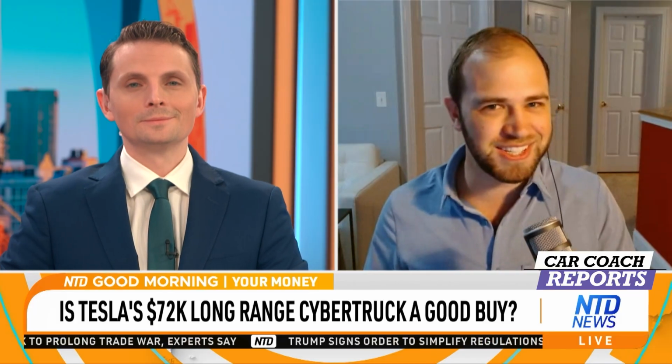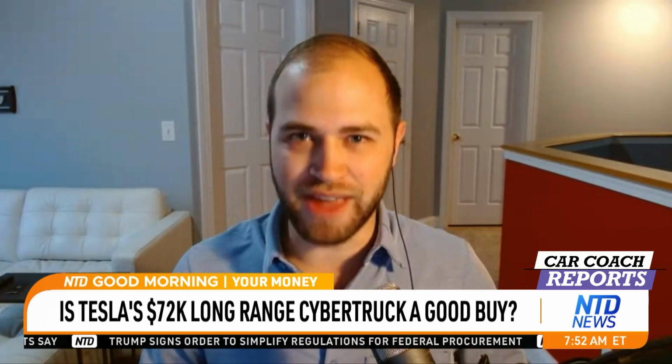But these Cybertrucks, they're big and they're heavy and they have a lot to move, so it doesn't really make that much of a difference in the grand scheme of things, except for when you have a Cyber Beast, the highest trim model, and you have all of that electric horsepower, and you want to show your friends how cool and fast this is. That's where it comes into play, and it is wickedly fast.